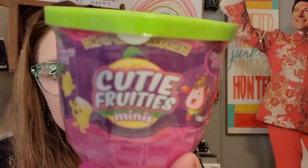Cutie Fruities. These are adorable. These are the minis. They have bigger ones, too, that come in these little baskets, but these are the Cutie Fruities. These and the Yummy World Kidrobot. They were all sent to me by my friend Jean, and these are great. The only thing that I wish about these is that they smelled like the fruit. They don't, but they're little Cutie Fruity minis. And they all have little names.